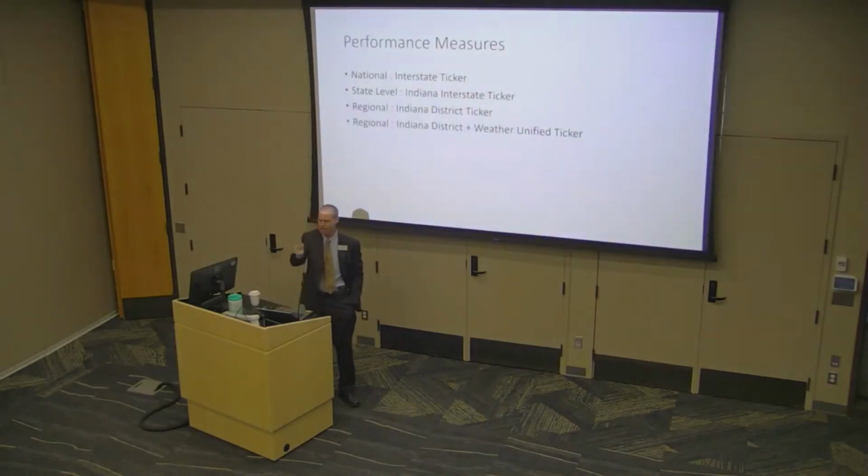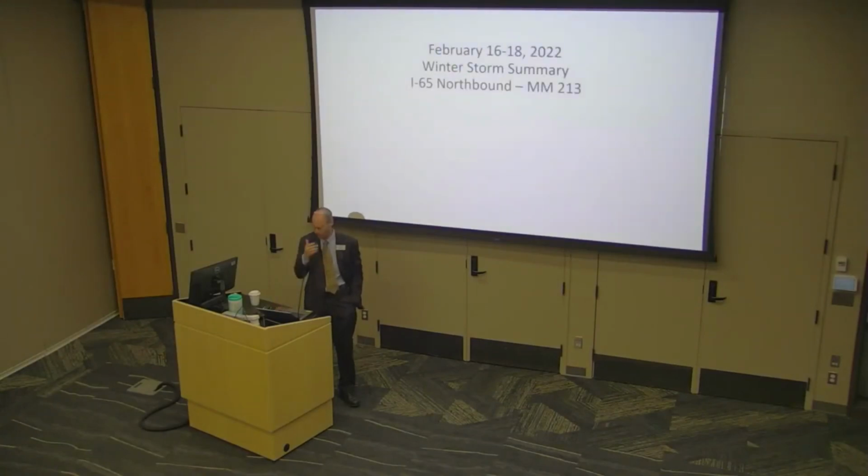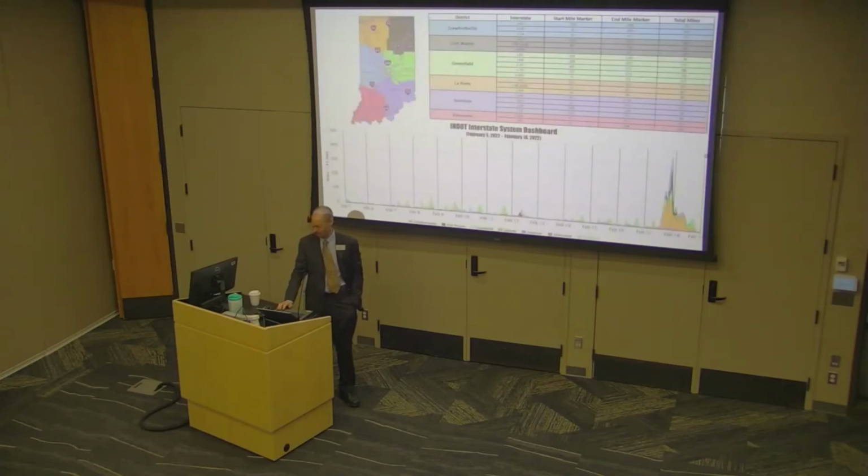So now let's drill down a little bit on some of those performance measures. I'm going to look at this winter storm from February 16th to 18th. We call this the traffic ticker, and quite honestly, it's how many miles of interstate are operating below 45. It's just how can you at a glance see how we are doing out there?